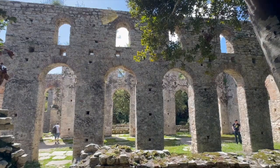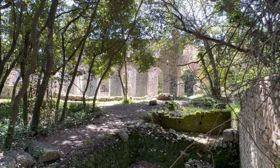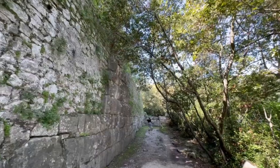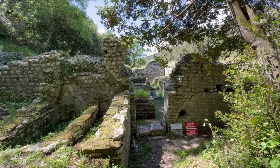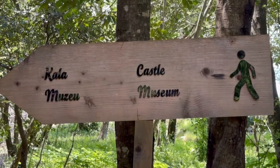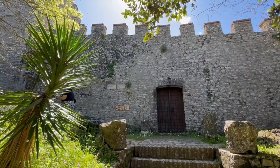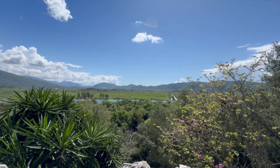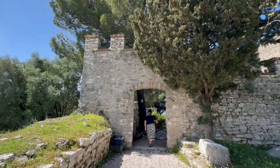I think if they were to make another Indiana Jones or Tomb Raider film, this would be a great location to film it. We carried on following the path and the signs towards the castle here. It was another beautiful castle ruins, and it had some lovely gardens in it too.